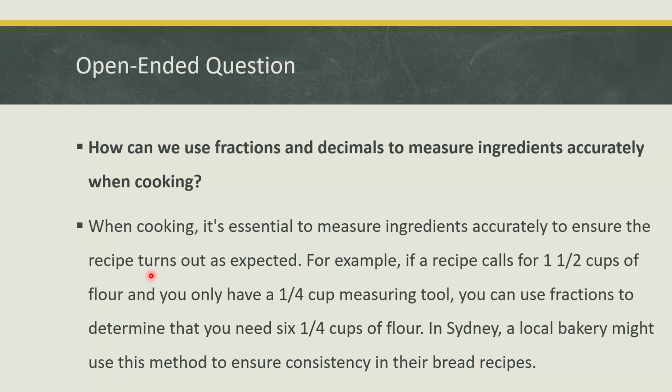That was excellent input. When cooking, it's essential to measure ingredients accurately to ensure the recipe turns out as expected. For example, if the recipe calls for 1.5 cups of flour and you only have a 1/4 cup measuring tool, you can use fractions to determine that you need 6 1/4 cups of flour. In Sydney, a local bakery might use this method to ensure consistency in their bread recipes.